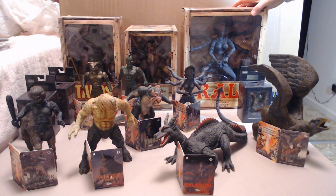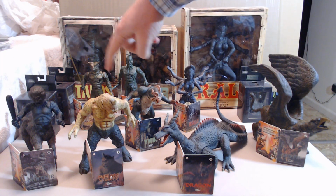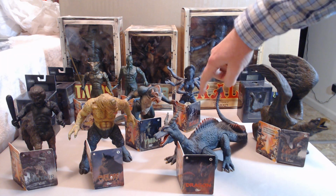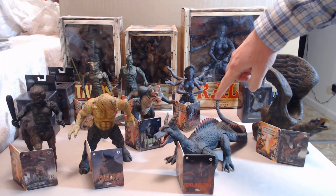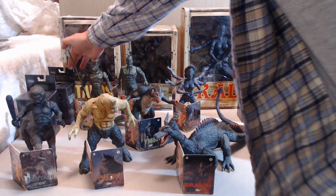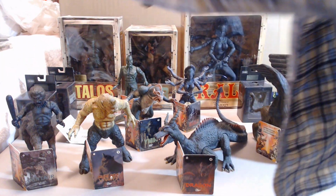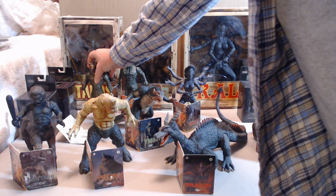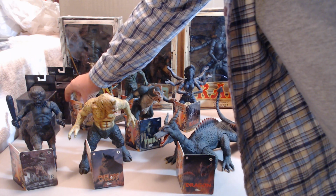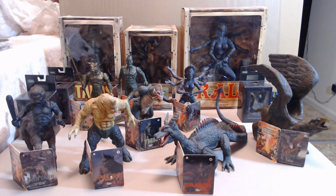Now, they also made a lot of other figures, the big ones in the boxes. And the most spectacular ones probably are the big Cyclops and especially the big dragon. The big dragon is huge. And well, there's that Minotaur, see. First of all, let me tell you what I paid for these back in the early 2000s. They hadn't been out too long.